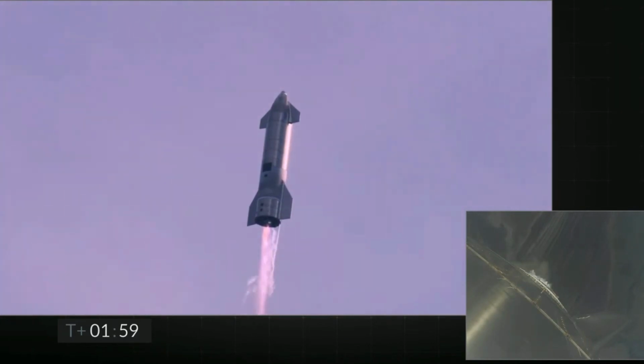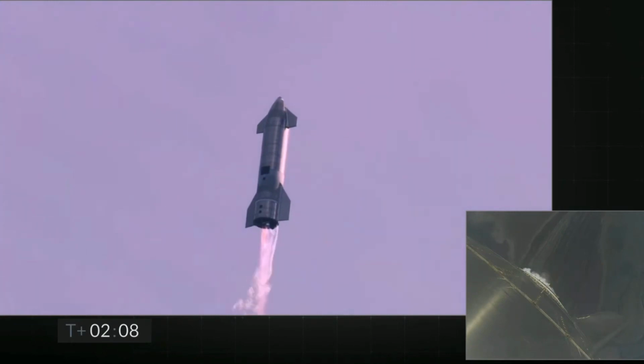Coming up on T plus 2 minutes, we're getting ready to transition from three engines to two engines firing on Starship. We'll be shutting one engine off, that's intentional.